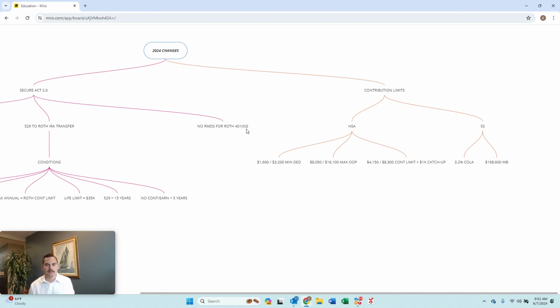So what this means is you pay Social Security taxes up to 168,600 of your wages, and then wages after that amount you don't pay Social Security taxes. So just important to be mindful of the max Social Security tax you're going to pay while working.